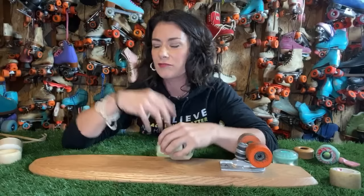So if it's wide with less contact patch, you're going to feel stable, but less grounded, like not stuck in the pavement. Whereas if you've got a narrower wheel with a wide contact patch, you're going to feel light on your feet, and you're still going to be agile, but it's going to require more balance.